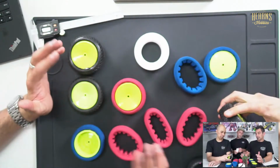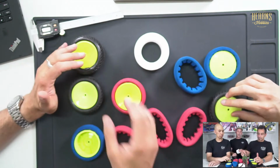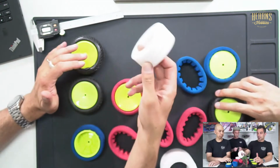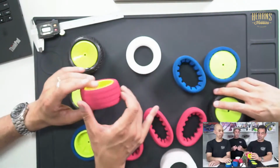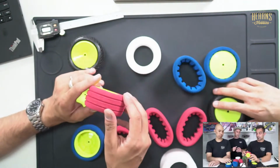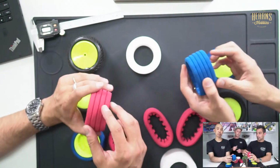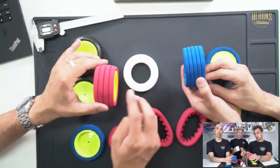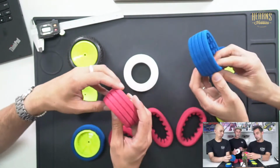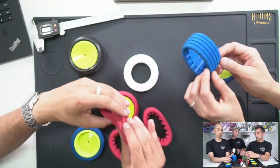But then there's another aspect. All the racing tracks have become a lot more looked after, so they're a lot cleaner. With a softer tire, you get a lot more traction, but they start catching and then are hard to drive. So they started moving to this closed cell insert, which is a lot firmer. And it's shaped. Whether this is square, this is, as you can see, it's got a bit of a shape, a bit of a profile to it.